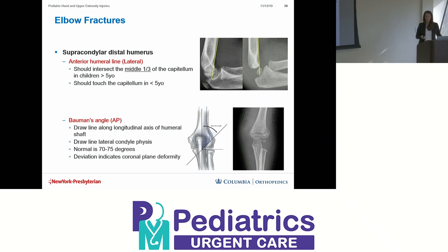So some of your markers that you're looking for. Your anterior humeral line is your best friend. So you just drop a line straight down the anterior portion of the humerus. And in a younger kid, that can just touch the capitellum. That's okay. But anyone over 5, it really needs to be in that central third of the capitellum. If it's tipped back at all, you've got to be a little bit suspicious.